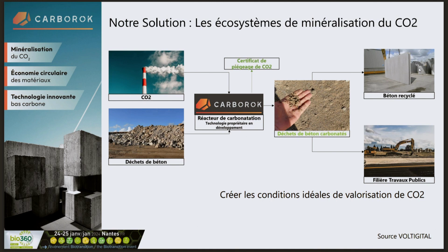A good point with mineralization of CO2 is that we are not disturbing the current equilibrium. The concrete waste goes to a concrete waste deposit, and the recycled concrete goes either to public works, mainly roads, travaux publics in French, or to ready-mix or prefab concrete. These flows already exist, so we just have to plug onto that and carbonate the recycled concrete either for the road or for the concrete industry.